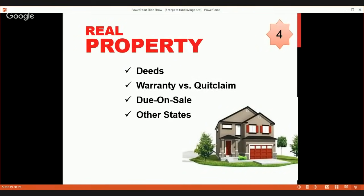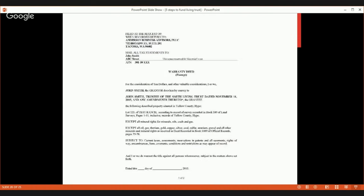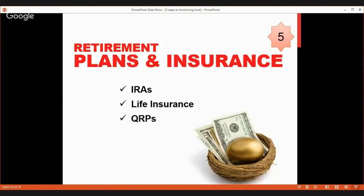Make sure that our real estate that is in our name. Remember, if it's in the name of an LLC or even a corporation, you do not have to transfer it into the trust. The shares or the membership interest in the entity, in the LLC or the corporation, should be transferred into the trust, and that's the same as transferring the property in. And then we get into the retirement plans and insurance. That's step number 5.